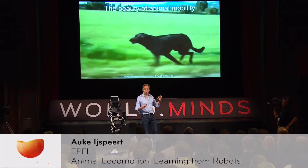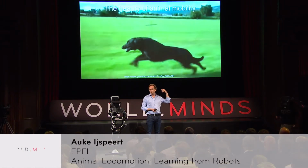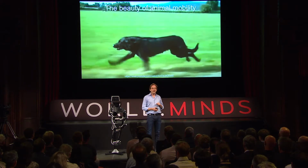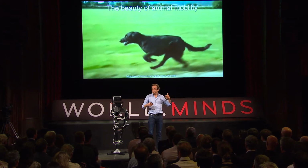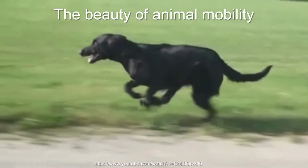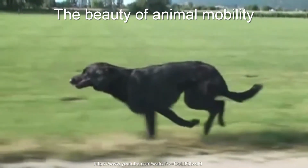Locomotion is a beautiful mobility. If you look at this dog running, its nervous system is solving an amazingly complex control problem. It's coordinating more or less 300 muscles in a perfect way, with perfect rhythms, and it's solving a very complex control problem because it's very unstable: it has to keep balance and move forward, with its center of mass. So it's amazing how beautiful animal locomotion is.